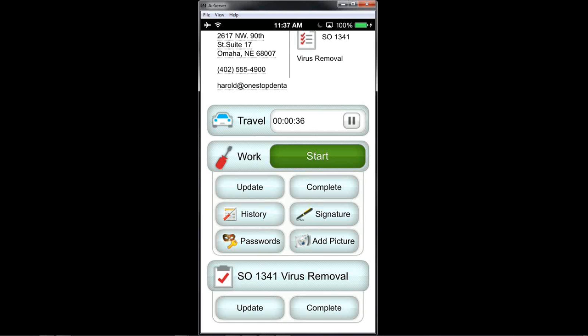Let's say you're driving and you have to stop by and pick up some coffee. You're really, really tired. If you bill for travel in the first place, you don't really need to bill for the travel time to get your coffee. So you can easily pause that travel time, and as soon as you pause that travel time, it will start adding up the deduction section of that particular time log on the back end.